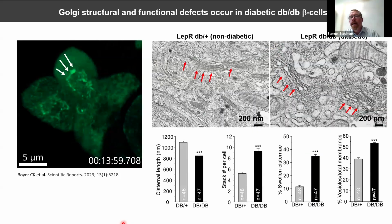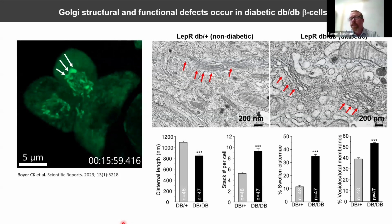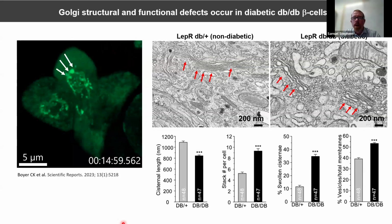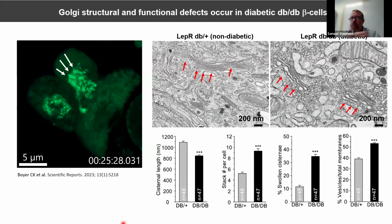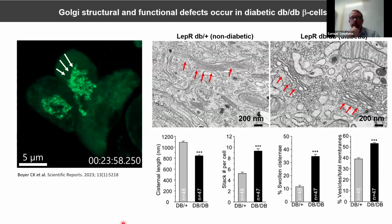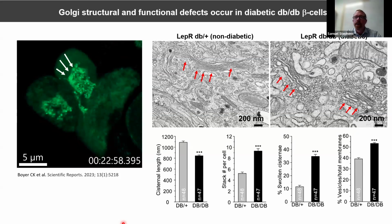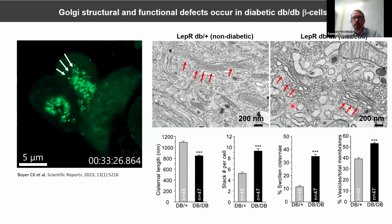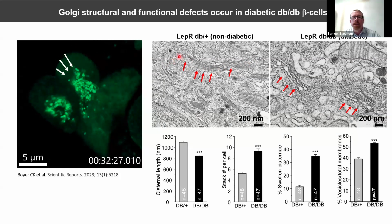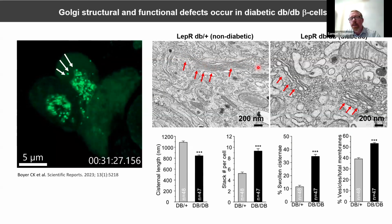And essentially what we learned in that study is we started to look at a model of insulin resistance. This is the db/db, the leptin receptor db/db model. What we found is that there were actually defects in Golgi export of proinsulin, and that contributed to some of the beta cell dysfunction that model is known to have. And when we look structurally at the Golgi, it is typically organized into these very long cisternal stacks. You can think of them as pancakes, really, which are outlined here.